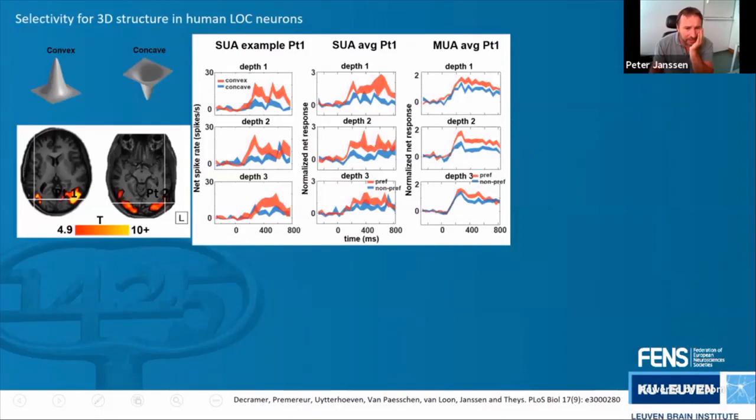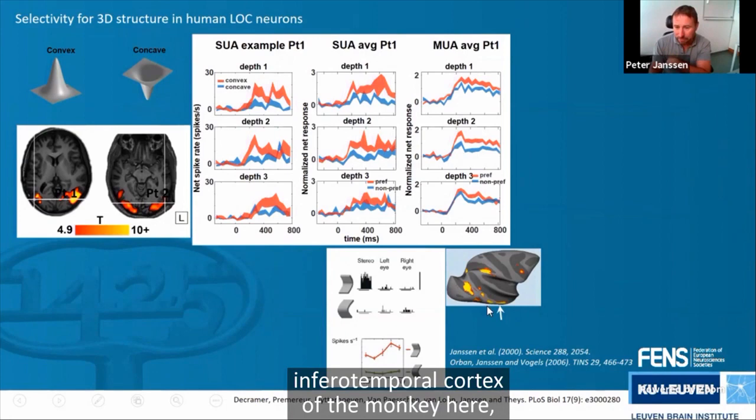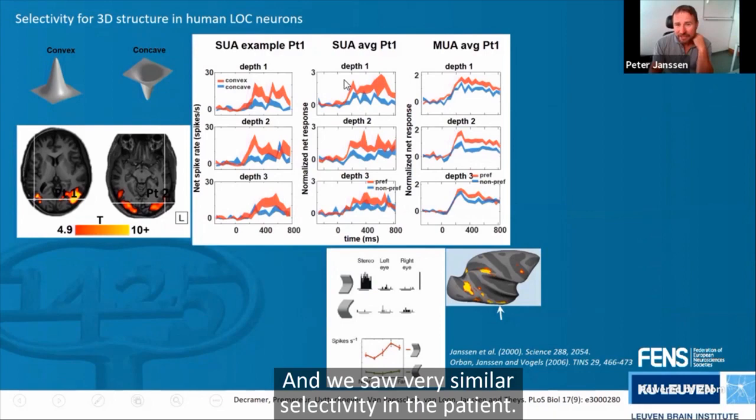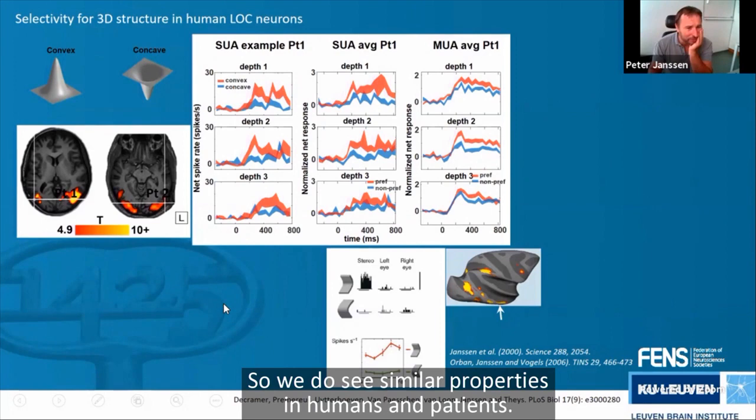We did 3D experiments in the same patients, because remember that I recorded when I did my PhD and many years afterwards in inferotemporal cortex of the monkey, cells that respond to curved surfaces selectively, this one more to concave than to convex. And we saw very similar selectivity in the patient. Here, this is a cell that responds more to convex at every position in depth, just like the neurons in monkey inferotemporal cortex. So we do see similar properties in humans and patients.